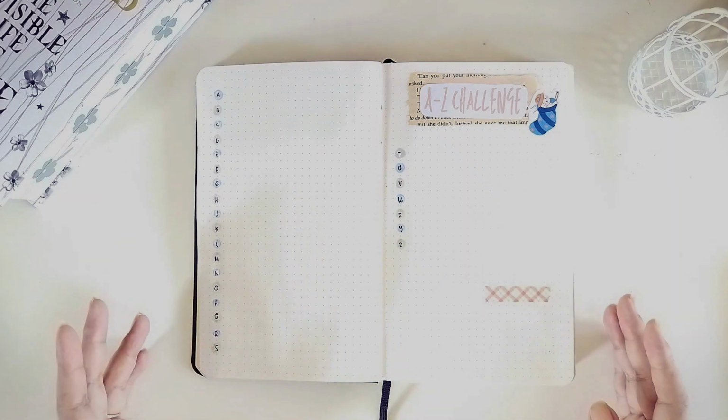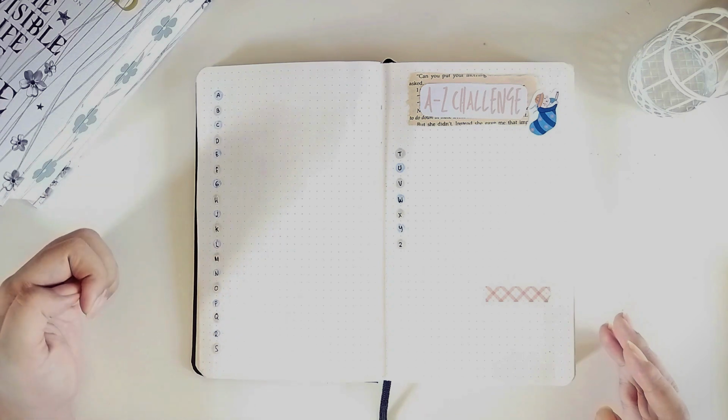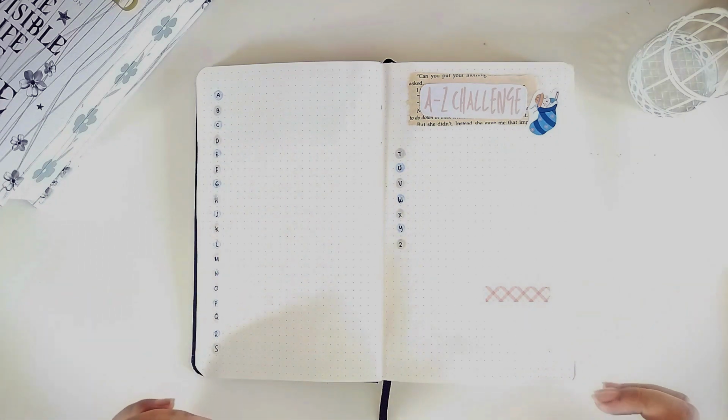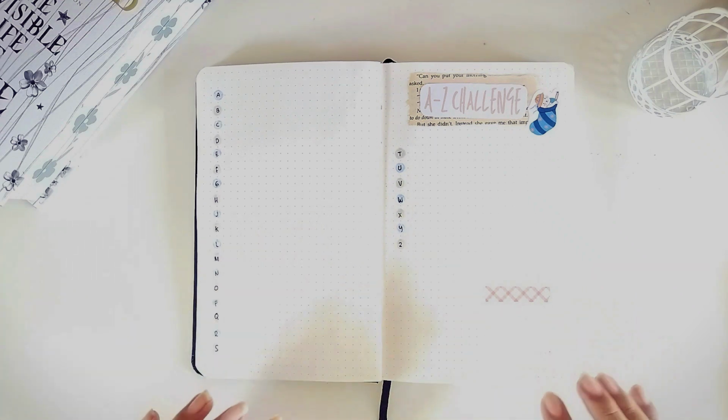For this challenge, you need to read books whose titles start with each letter of the alphabet. I tried this challenge for the first time this year and it is really fun, so I want to continue doing the same thing for next year.